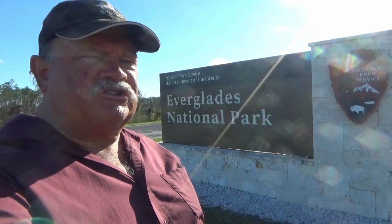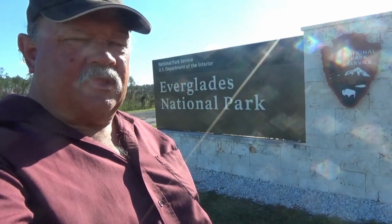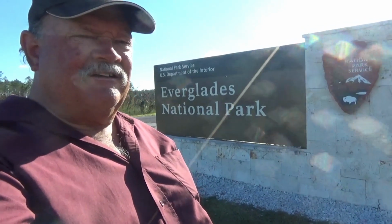And there are several stopping points where there are overlooks or hikes around the area. And then I'm going to take a boat tour at the southern end of the park. So come along with me and I'll show you what the Everglades look like.